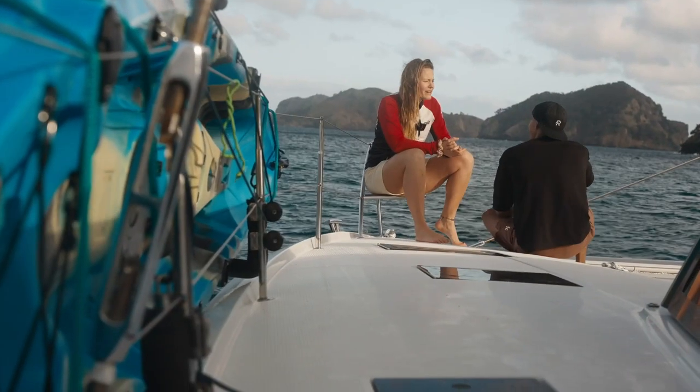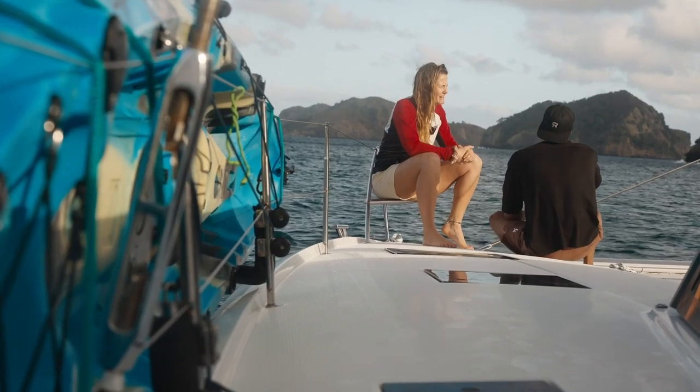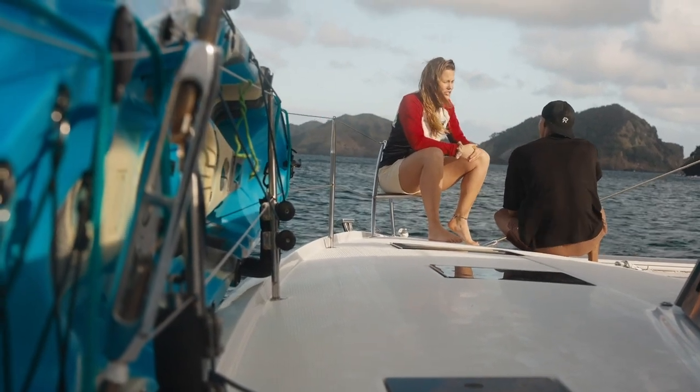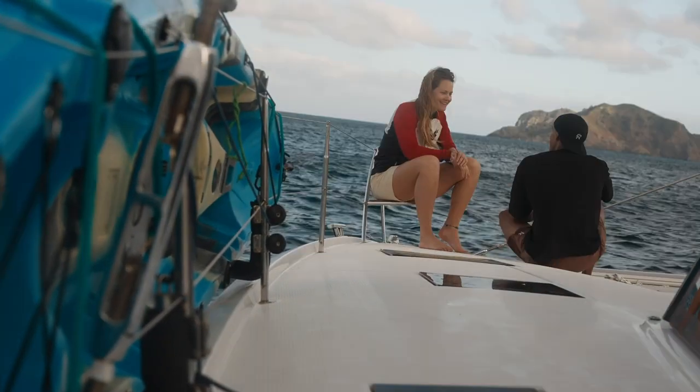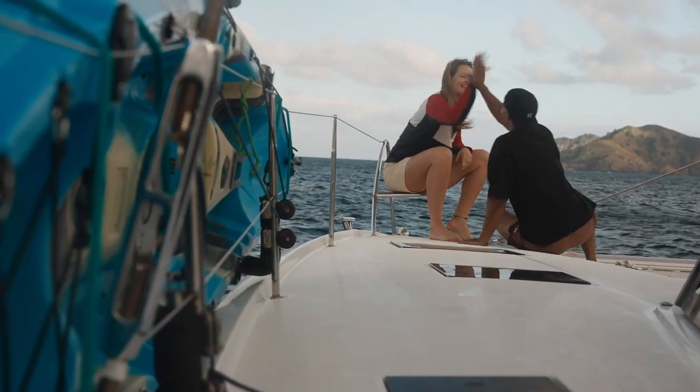So we got a lot of wind coming in. It's up to 20 knots and wow. It's straight from the front. Straight from the front. Yeah, it's gonna be one of those days. The Great Barrier, here we come. Yeah!